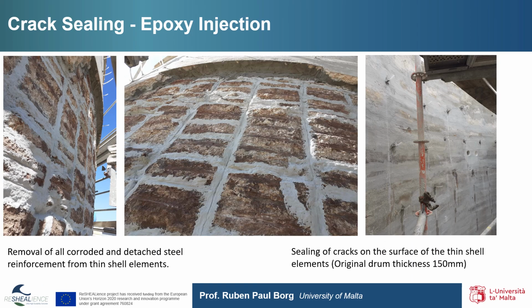Because of heavy degradation on the south-facing parts, the drum shell elements had lost half of their cross-section. That is, the original 15 centimeters ended up at just 7 centimeters. The corroded reinforcement and the detached concrete were removed cautiously, leaving a thin 7 centimeter concrete structure as indicated in the photographs. The cracks between the elements making up the structure were thoroughly sealed as indicated in the images, and epoxy injection was applied in order to stitch these fragmented parts of the structure. This was considered a very delicate job in order to guarantee the integrity of the original remaining parts of the structure.